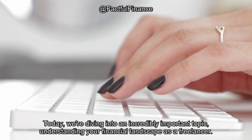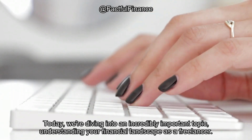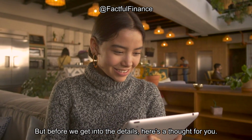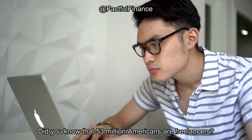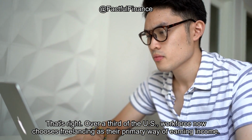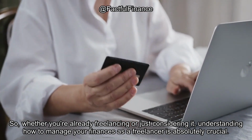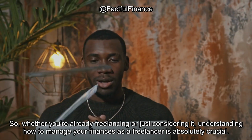Today, we're diving into an incredibly important topic: understanding your financial landscape as a freelancer. But before we get into the details, here's a thought for you. Did you know that 53 million Americans are freelancers? That's right. Over a third of the U.S. workforce now chooses freelancing as their primary way of earning income. So whether you're already freelancing or just considering it, understanding how to manage your finances as a freelancer is absolutely crucial.